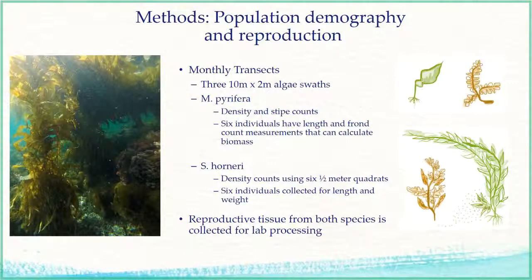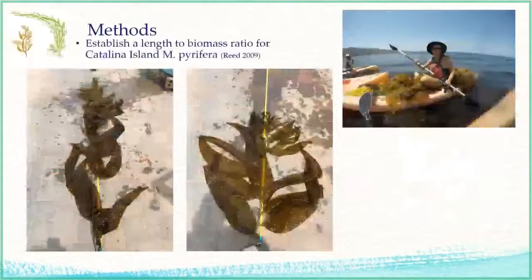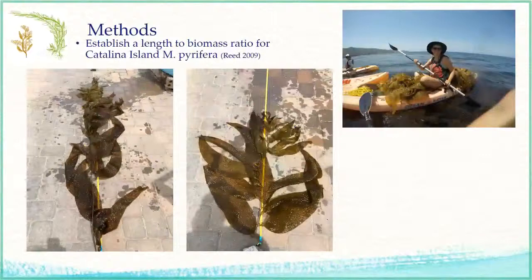Now, because this particular biomass hasn't happened on Catalina before or recently, I had to do a lot of work to figure out how much a kelp plant weighs if I can't take it out of the water. So last summer, the main focus of my research out here was collecting drift kelp and a lot of fronds, and measuring them and then putting them on a scale and weighing them.